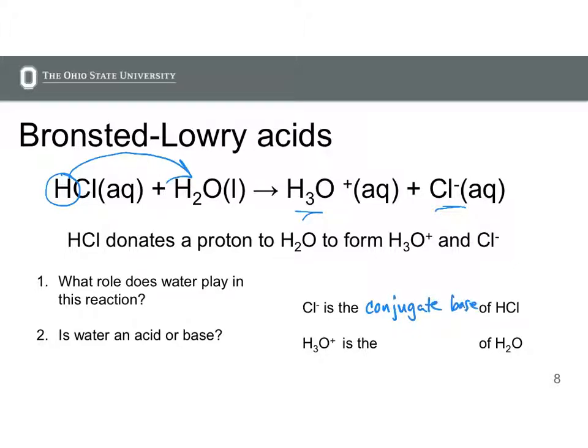I'm going to come back to that in a second. So if water is accepting a proton, in this case, is it an acid or a base? It's a base, right? So a Bronsted-Lowry base accepts a proton. So water is accepting a proton, and it's acting as a base.